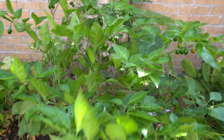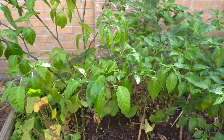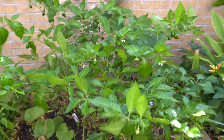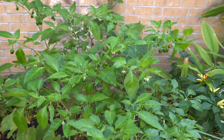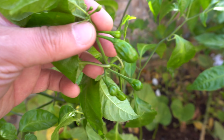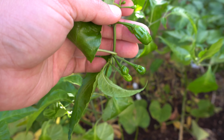So here I have 3 Super Pequins, and they are all isolated all by themselves just to make sure I have good genetics for the next season. So they all look different. So let me show you. So the big one here, this is a tall one, and the pods on these are a little slim and small, and I think this is the biggest they'll get. Right here.